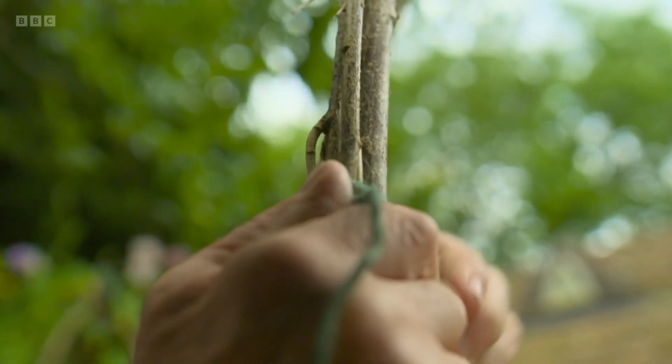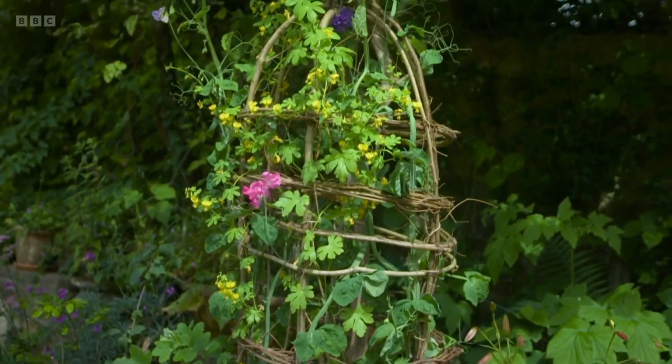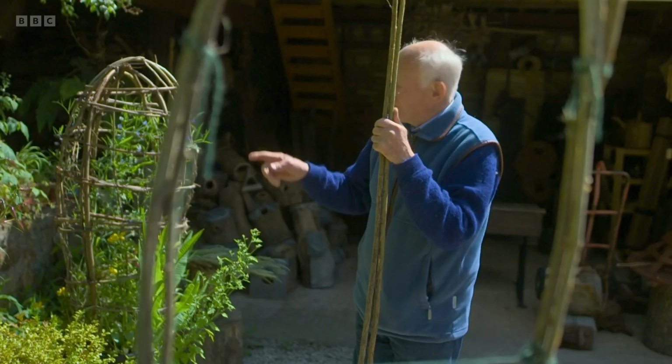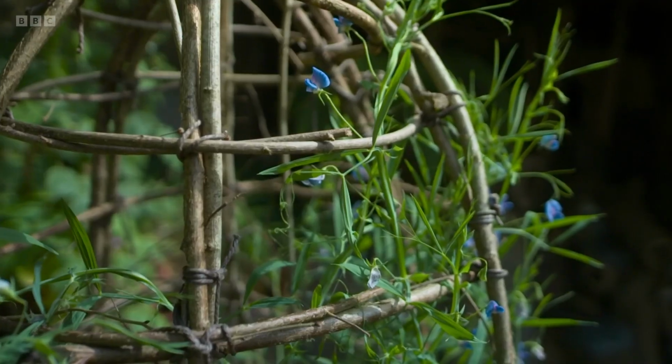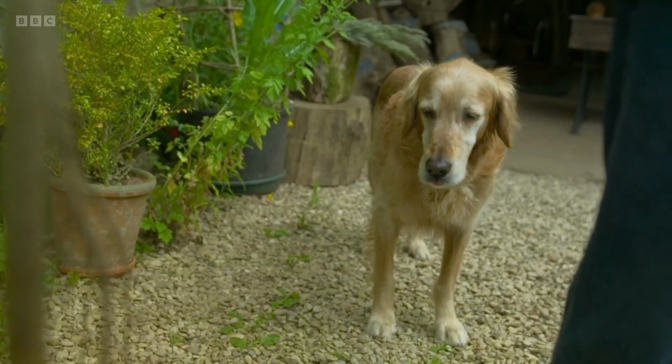These are bowers. I've always called them bowers. Essentially, it's bent young growth. This is hazel. It's out of the garden. This is the finished product. They take about 2 to 3 hours to make. I usually do these every year.